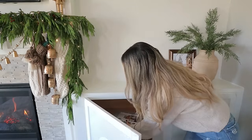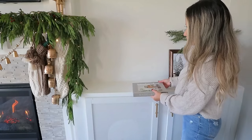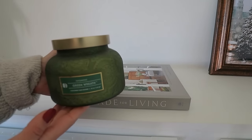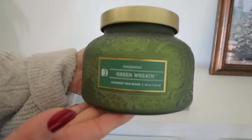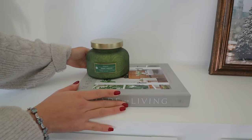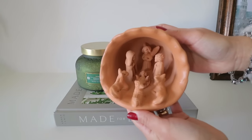Next, I'm adding this book in order to raise and create a bit of height, and on top of it, I'm adding this classic Christmas candle from Hobby Lobby. The texture on the glass canister is so pretty and it's bringing me that vintage feeling. The color is also beautifully matching with the Norfolk garlands on the fireplace, which is bringing me that organic feeling.